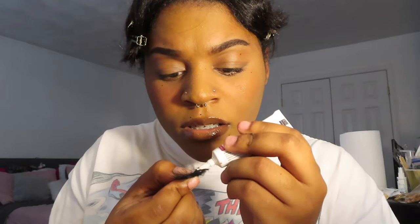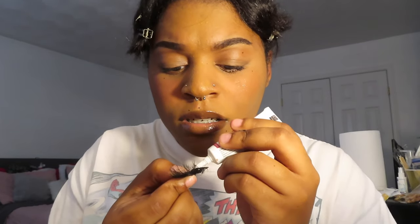Putting on the lash glue, I found that it's super important to make sure you put it directly on the lash line. So I just put it directly on the lash line and then I just allow it to get a little tacky.